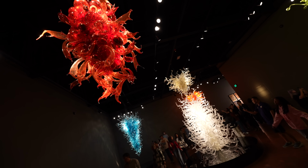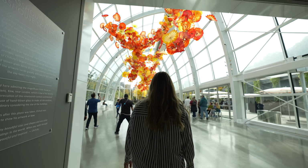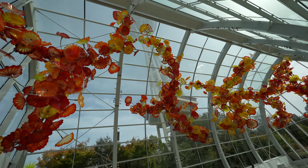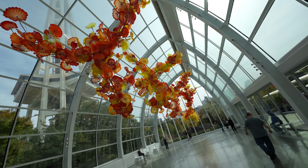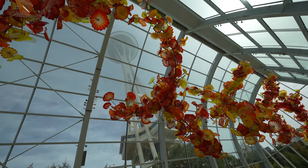Of course, there's plenty more pieces to see in the interior, but for us, we headed out to the glass house to see one of the iconic installations. This piece is over 100 feet long, and it's one of the largest suspended pieces he's ever created. You guys, look at how cool this greenhouse is, and you can see the Space Needle right up through it.